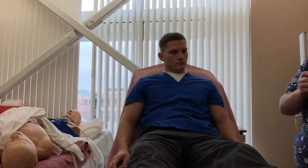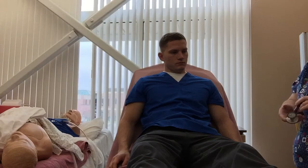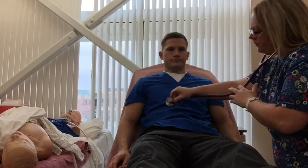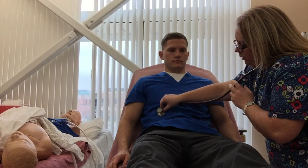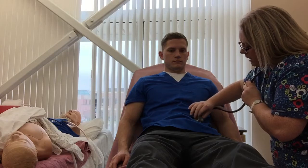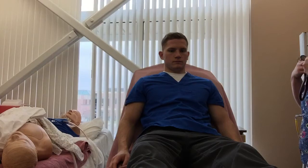All right, and now for bowel sounds. And when you're checking bowel sounds, you always want to do from the right lower. And then you'd go right upper, left upper, and left lower. Patient has bowel sounds present in all 4 quadrants.